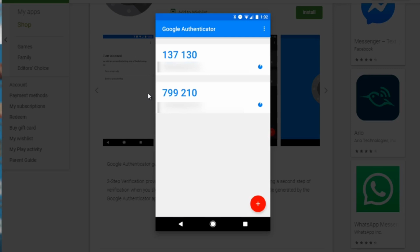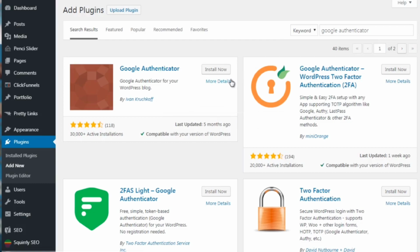Now, there are other ways that somebody can hack your site, but that's why we highly recommend that you follow this step by step and install a WordPress security and firewall plugin. To install that plugin, you simply go to your plugins page, type in Google Authenticator, click install now, and that's it. You do need to connect things, but everything is fairly self-explanatory.